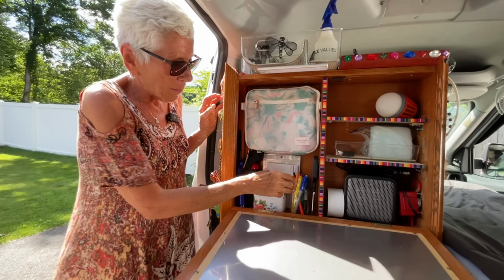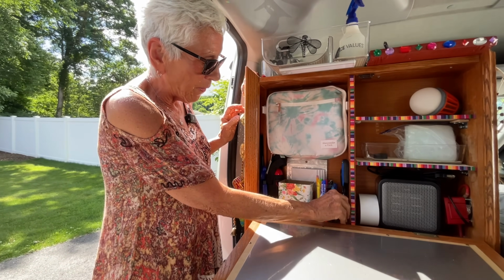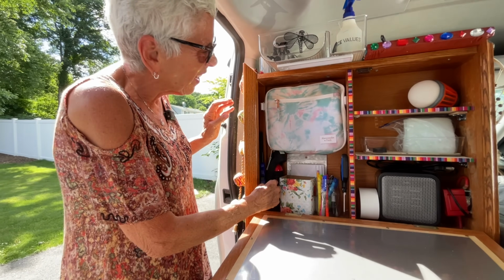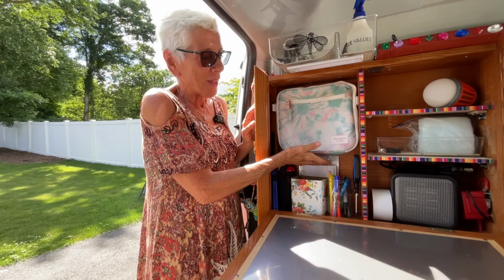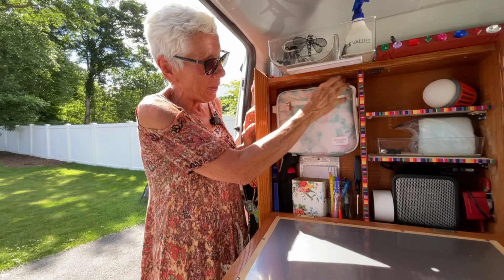Now over here, I put all my pens in this little cup. I have my scissors hanging on a little nail there. I have just a few little things in this box. I have my lighter. What I did was, this is one of those little insulated lunch bags that I got at the thrift store, and it was the perfect size for this area up here.